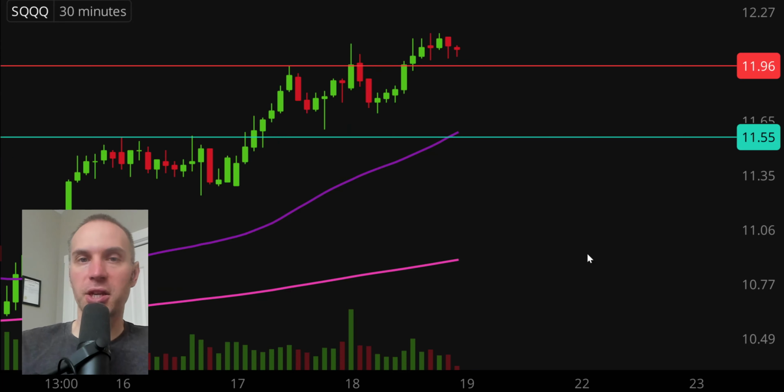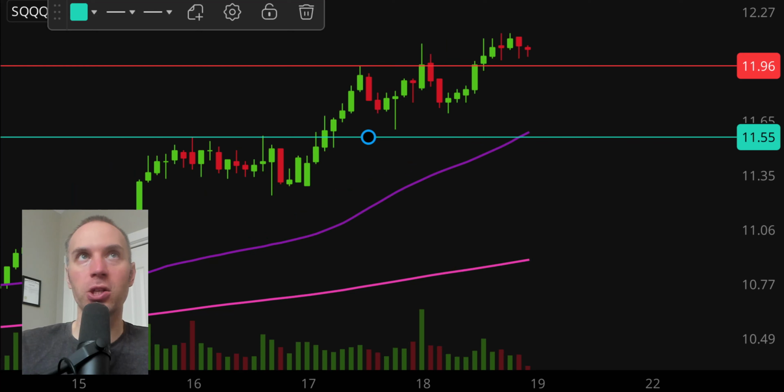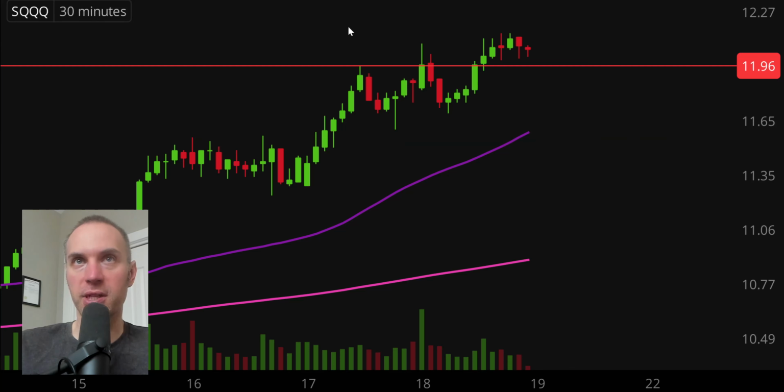Next one here, SQQQ, and this one continues to grind higher and higher. So I'm going to go ahead and get rid of that level because it served its purpose for now. And also that purple line, which you now know is the 50-period moving average, has moved itself up above it. So that now takes higher priority anyway. So like I said, I'll get rid of that level.